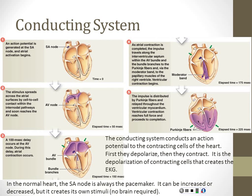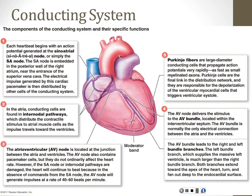Because in the AV node, the signal that came from the SA node, from this spot here, arrives here and it gets delayed. So there's an intentional delay. The signal takes time to pass through the AV node, and that gives the atria a chance to contract before the signal is sent to the ventricles to contract.